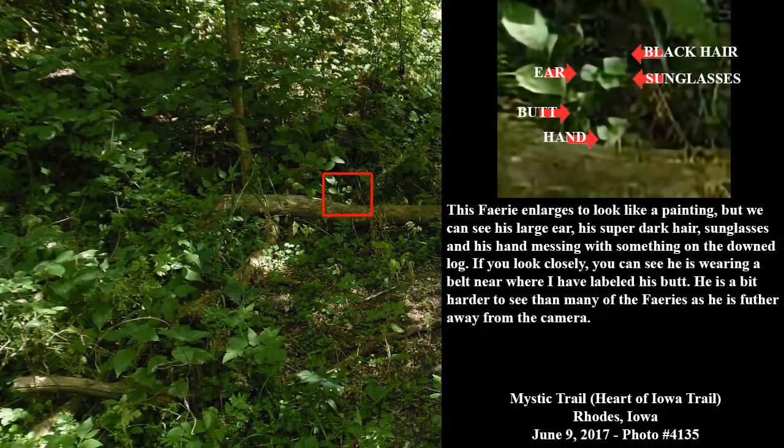This fairy enlarges to look like a painting, but we can see his large ear, his super dark hair, sunglasses, and his hand messing with something on the downed log. If you look closely, you can see he is wearing a belt near where I have labeled his butt. He is a bit harder to see than many of the fairies as he is further away from the camera.